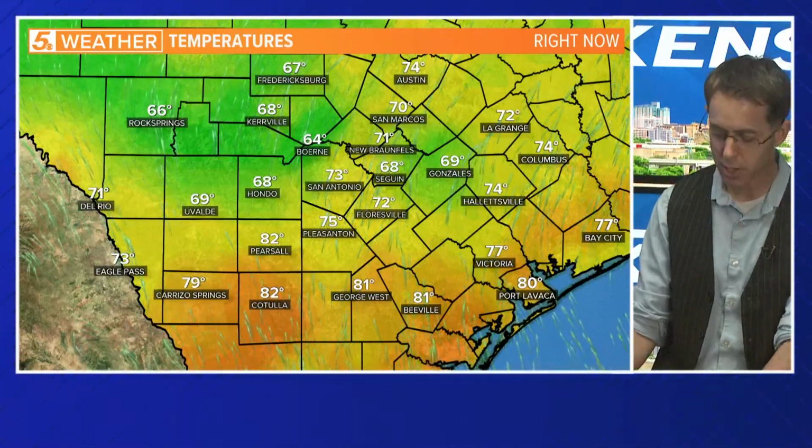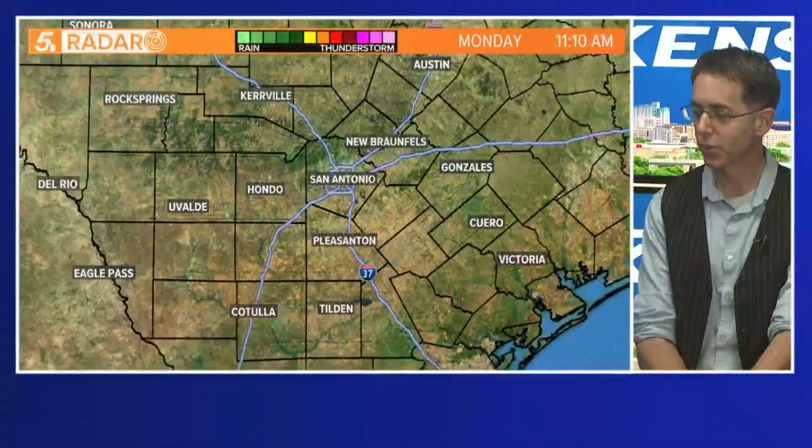And temperature-wise, already 82 in Pearsall and Cotulla, 73 in San Antonio. Highs supposed to hit the mid-80s today. 66 in Rocksprings, 71 Del Rio, 73 Eagle Pass, 81 George West, Eddyville, and upper 60s in the Hill Country: 66 in Rock Springs, Kerrville 68, and Fredericksburg 67 degrees.